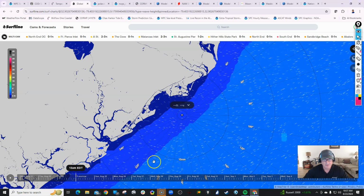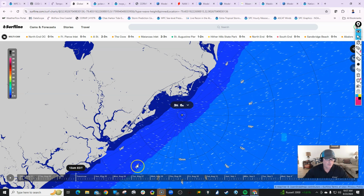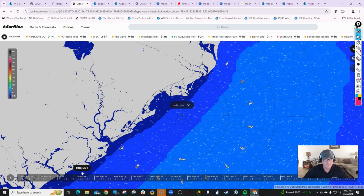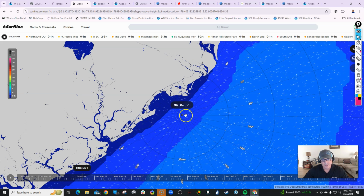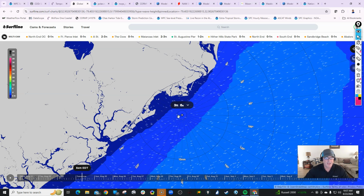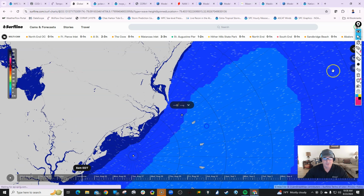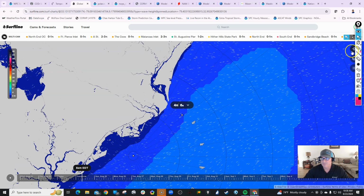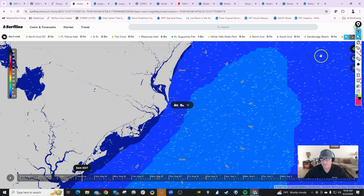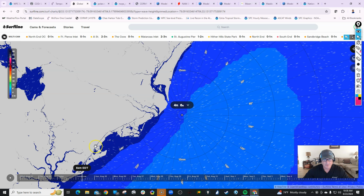So 4, 5, 10 o'clock p.m. tonight, we're still at 3 feet. Maybe slipping down to 2 by the time we round the AM hour. So 8 a.m. we're looking at, well, still 3 this far out, but I think we'll probably be dropping down to 2.5 as we round the corner up near Winyah Bay. If we redo this, let me see if I can get it to work again. There we go. So 4 feet at 8 a.m. farther out.